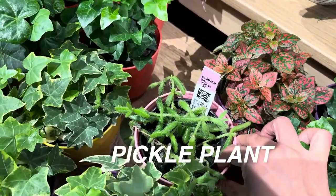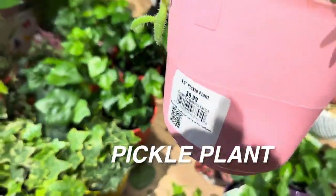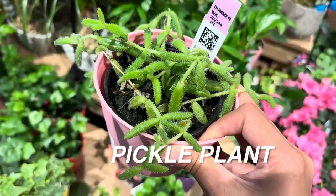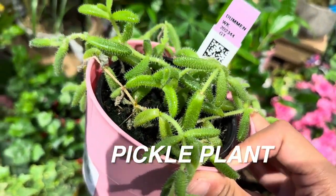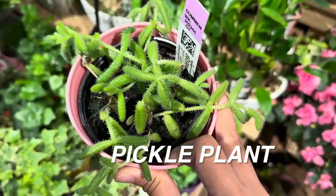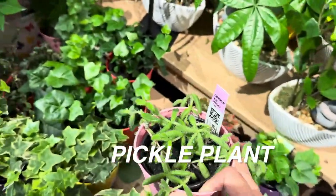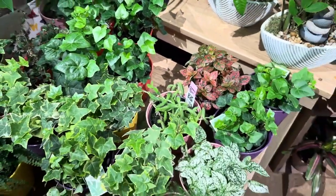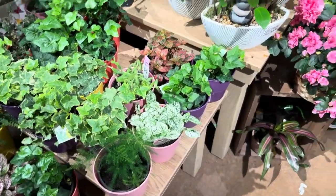And then this is a really cool plant. And I know for those who've seen this before, this is a pickle plant for $9.99. What a cool looking plant. And look at how fuzzy it is. They do look like miniature pickles. Plant foldies, I've seen this before. I know you guys liked it, so I'm glad I was able to find that plant. It seems to be more of an uncommon plant I don't typically see just being offered, so that's really cool.